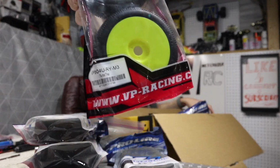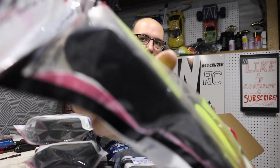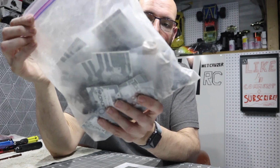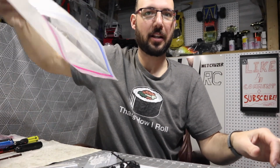VP-RC turbo tracks. Never heard of turbo tracks before, but they're like a little pin tire. I know this is not coming out on video. I also got this bag of extra parts. So let's just take a look. Whoops, that was a bad idea.